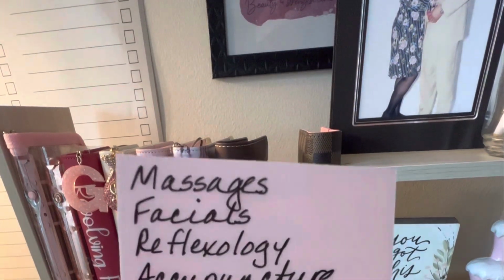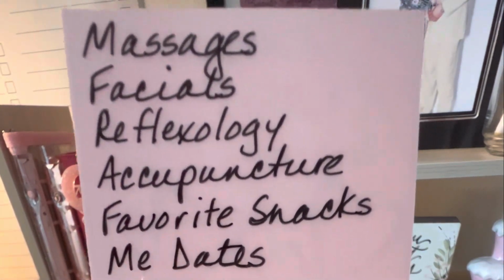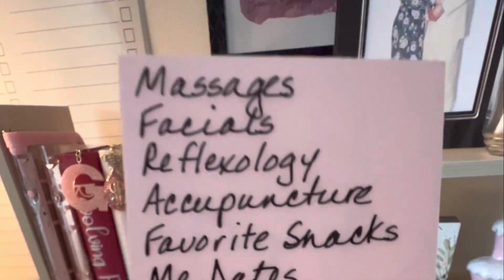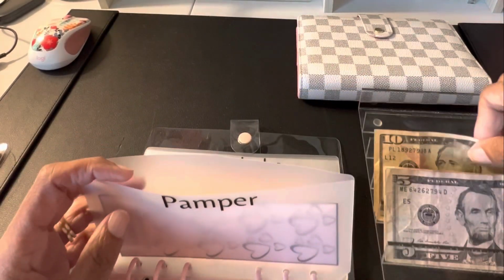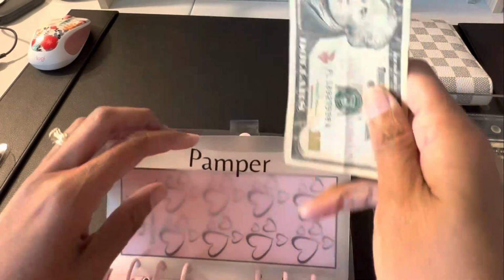Okay, now the next category is pamper, okay? So for me, pamper would be anything like massages, facials, reflexology, which I love on my feet, acupuncture, even your favorite snacks pamper you, or taking yourself on a date. All right. And again, we're going to kick this off with $15.